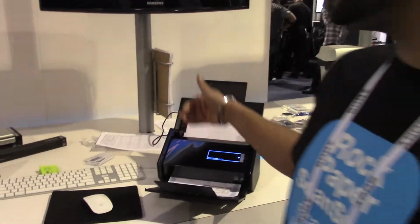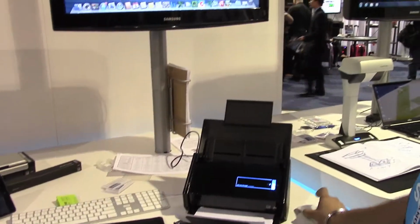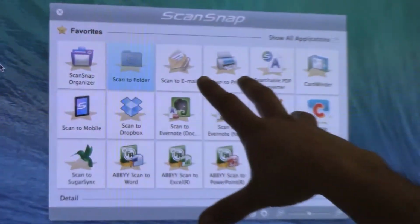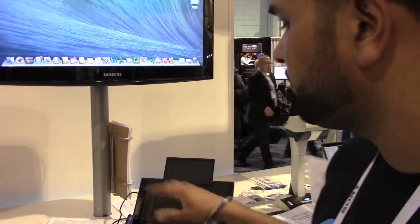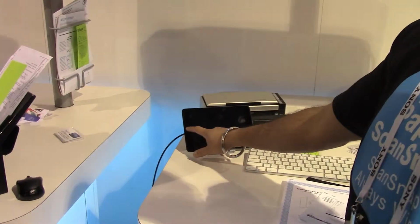It scans wirelessly to your computer or your mobile device, and once it's done, it gives you this option to save the folder, email, print. You can even go to places like Dropbox or Evernote. It's available for both Mac and PC at the same time. It's one model for both platforms. And you can actually scan wirelessly to your mobile device as well.